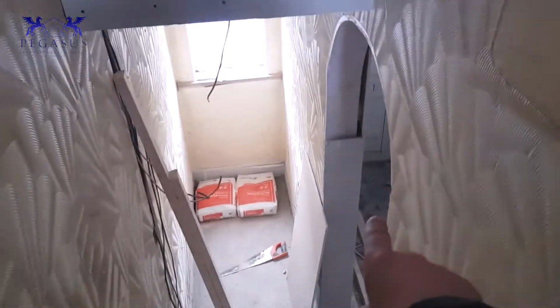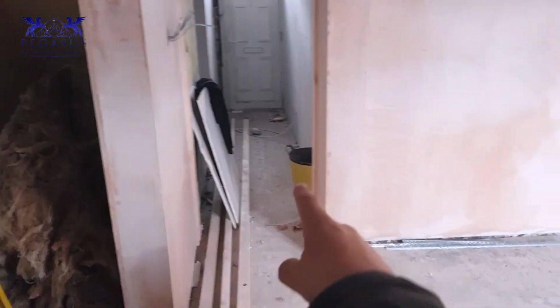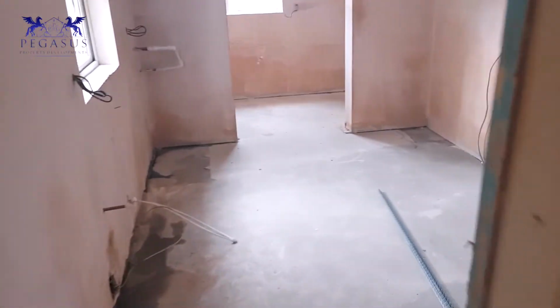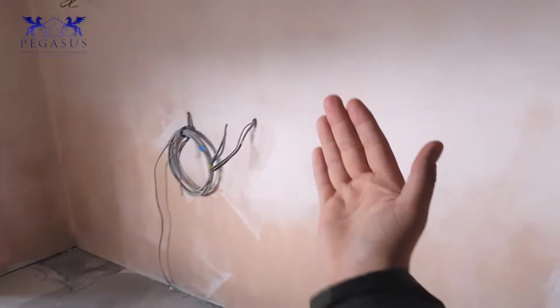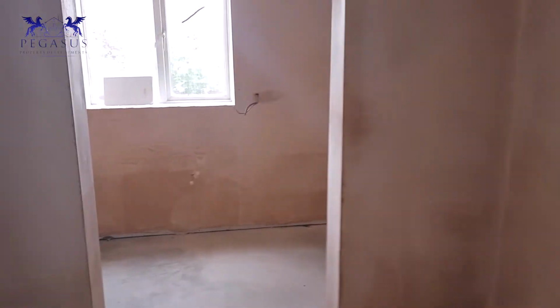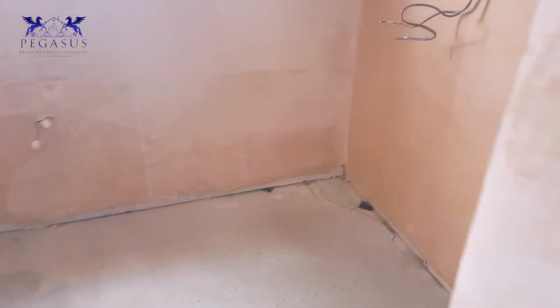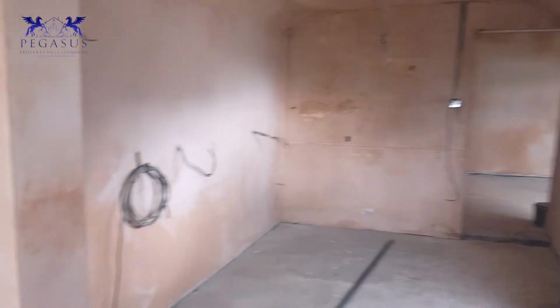So there's the front door. I'll take you straight through to the back first of all. Just through here. So ripped all this out. We've studded this off because the wall was not the best. Studded off, plasterboarded. So as you can see, it's all been now boarded. It's all been now skimmed.